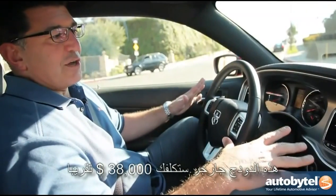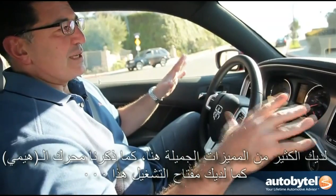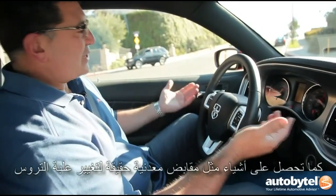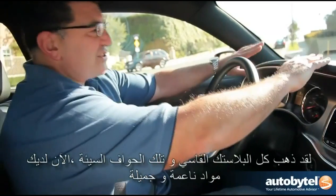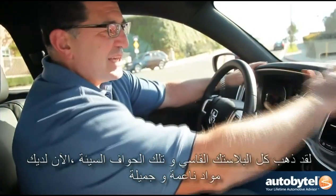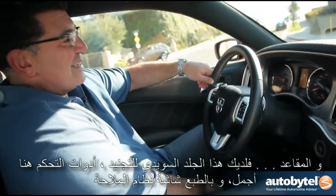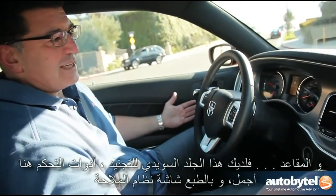So this is the Dodge RT, which is going to run you about $38,000. You get a lot of nice features with this. We mentioned the Hemi engine. We also get push-button start. And you get things like real metal paddle shifters. Gone is all the hard plastic with those nasty edges. Now you have nice soft materials, and the seat, you have this suede Alcantara material, and the controls are nicer, and of course the navigation screen.